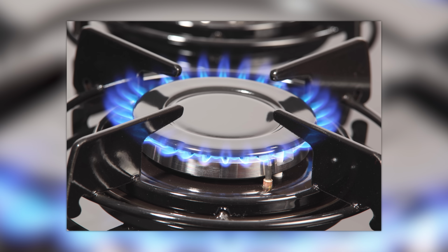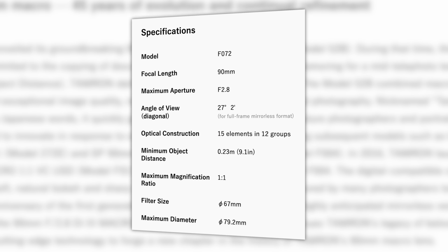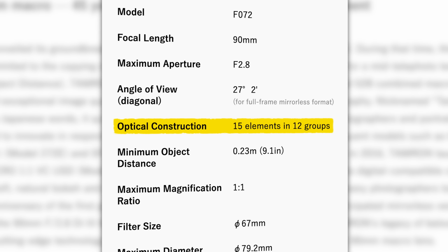Wait a second, I thought that there were only 5 elements: water, air, fire, earth, and Milla Jovovich. Leeloo Dallas Multipass. I guess the other 10 are Tamron. The 15 elements are arranged in 12 groups, and honestly, who cares how many elements or groups it has? How does it work? That's all that really matters.